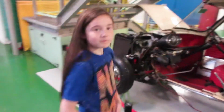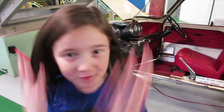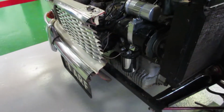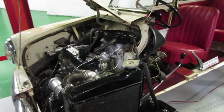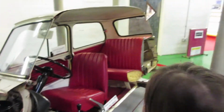So Tony, you've got a thing about minis. Yeah. What's that behind you? Half of a mini, yeah? But not just any old mini. It's not an old-fashioned mini. Well, it is an old mini, but you know, that's the inner workings of how a mini looks.